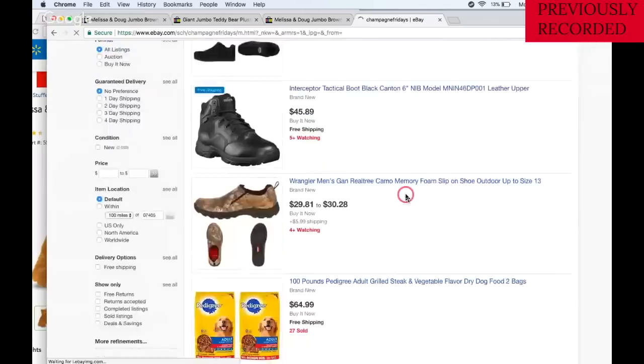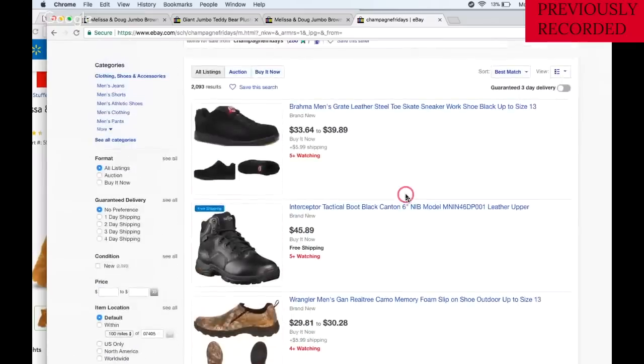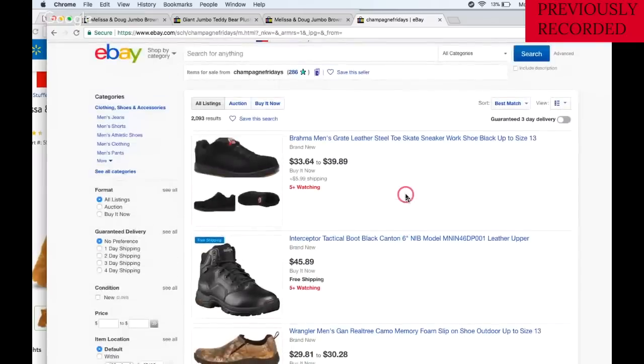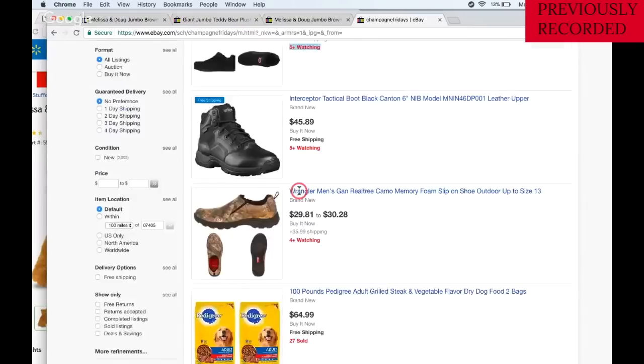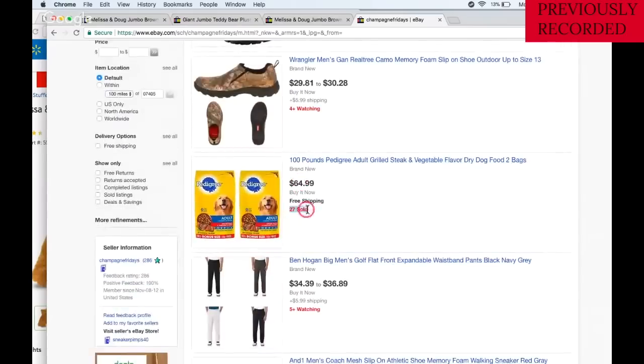All right. So what we're looking for here on his page, now that we're looking at all of his items, is what it says in red. Now the watch count, you can pretty much ignore. It doesn't really matter. But what I'm looking for is what it says here, 27 sold. See that? So that means this person has sold this item 27 times. And look at the price, $64.99. So you can bet he's making some good money from this product if he has that many sales on a $65 product. So now I'm going to open up this item.